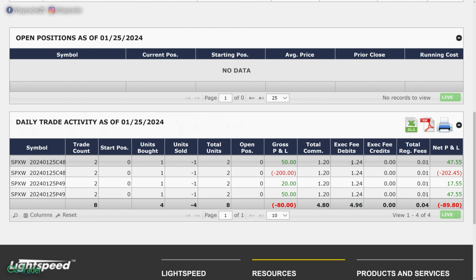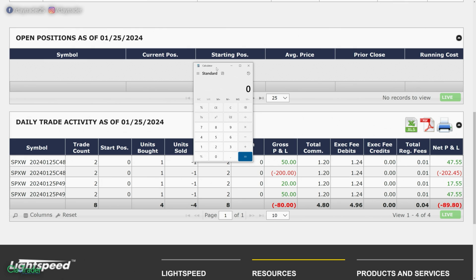And then same with over here. So when you take these and add them together, so again, I had $50, but then I have to subtract out the $1.20, and then I have to subtract out that $1.24. You see right here, $47.56. Now there must have been some other decimal points there, because actually it only came out to $47.55, but that's okay. Like I said, there's some little pennies here and there that are contributing to things, but overall, that's how much it cost me to trade using Lightspeed.